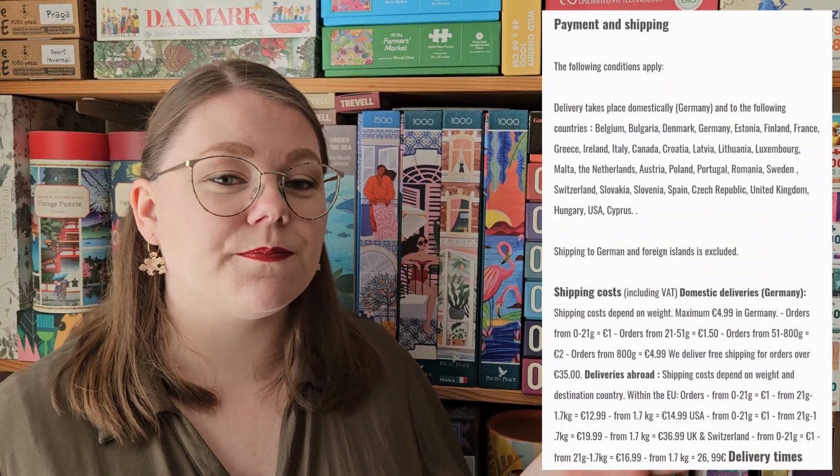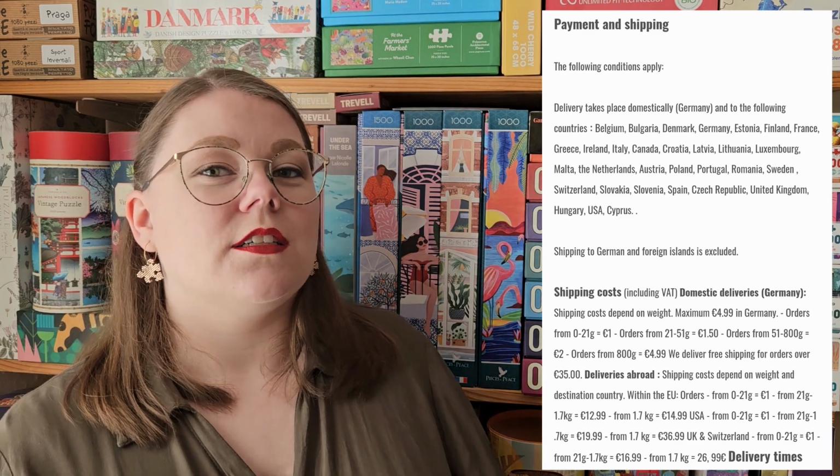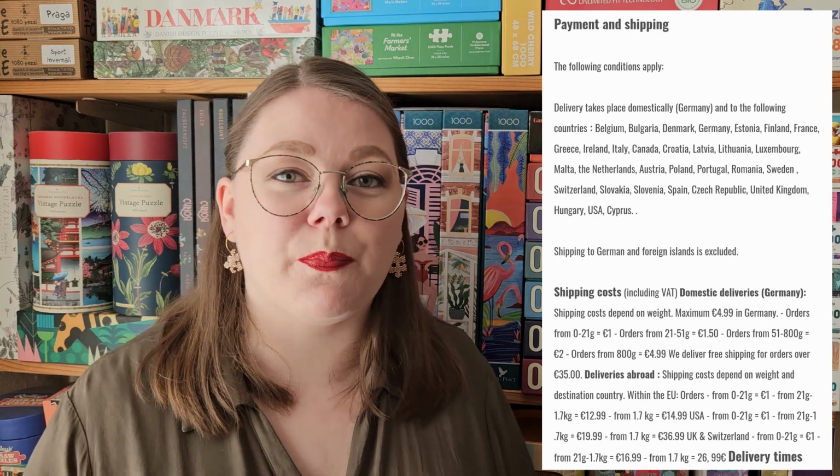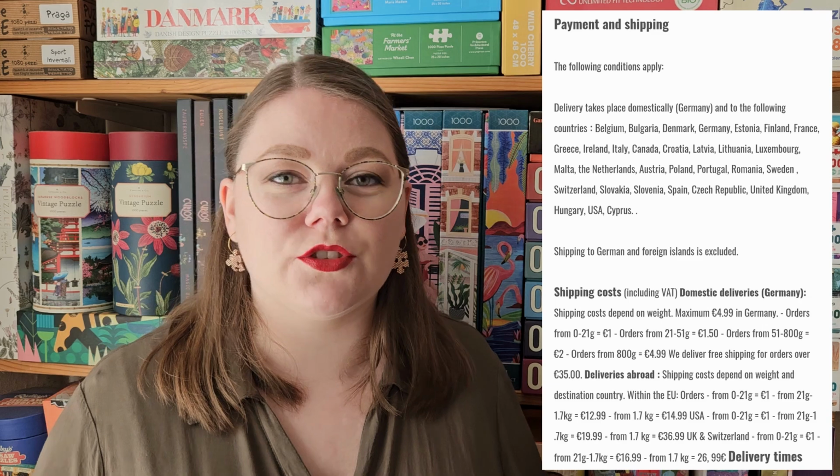And for shipping, I don't think they ship to all countries, but they do ship to a lot of countries. And the shipping price is dependent on the country and on the weight of the package. I'll put up the prices here, and I can't remember the specific shipping prices now, so you can see them here. And again, shipping is not super cheap, but that's just the nature of shipping to other countries. But it is, I think, a very standard price, at least for shipping to other EU countries. It's nothing extreme. So no complaints there.